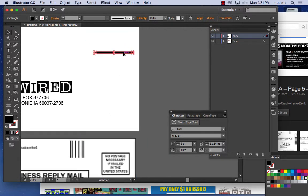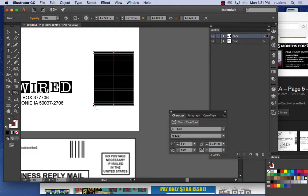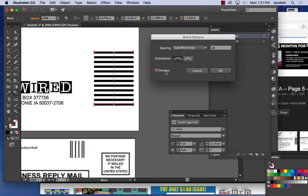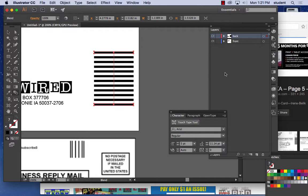We could make a rectangle, duplicate that rectangle, and then use our new tool that we just learned. What was the new tool we just learned? Blend tool, right? So if I select both of them, I want 10 steps. You click on the blend tool, and then click on one object and then on another, and it'll blend them. Of course, that's too many. So if you double click on it, we said we want 10. And if we hit preview, oh, look at that. Perfectly aligned, ready to go. So the blend tool is very useful.